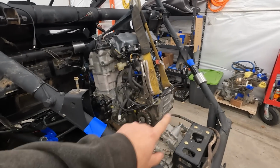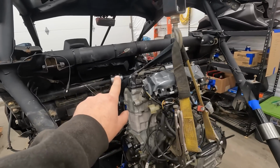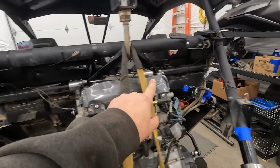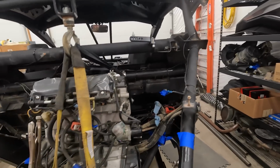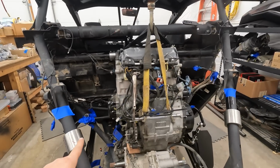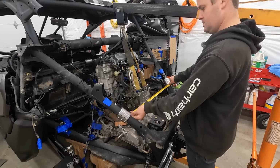I think that's where it's gonna go. Gonna use these two tube clamps in the back. And I'm hoping I can use one right there in the front, and then you can see the other one right there. So hoping that'll work. We're gonna do a straight bar across the back.